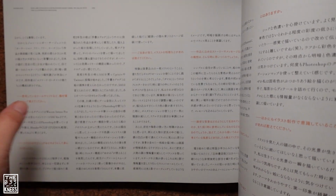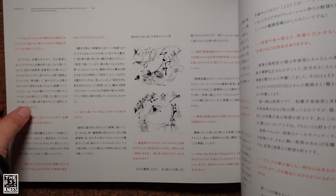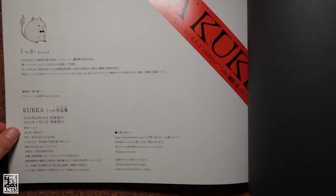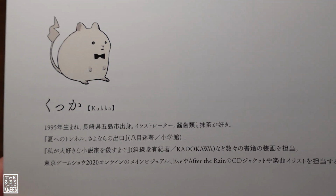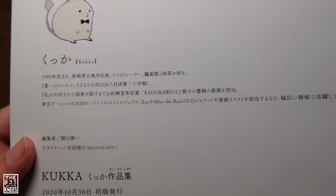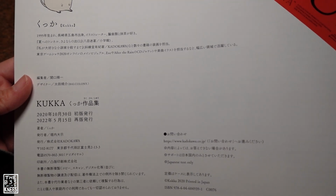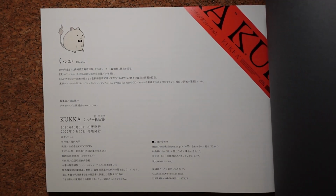This is an interview. Again, I cannot read Japanese, and maybe I'll use Google Translate, but it's not the best at dialogue. And this is the last page, and a cute little tiny fellow in a bow tie. I think that's supposed to be the artist represented, or how they see themselves, which I think is adorable. And that's it. There's all the details, and I hope you enjoyed this book.